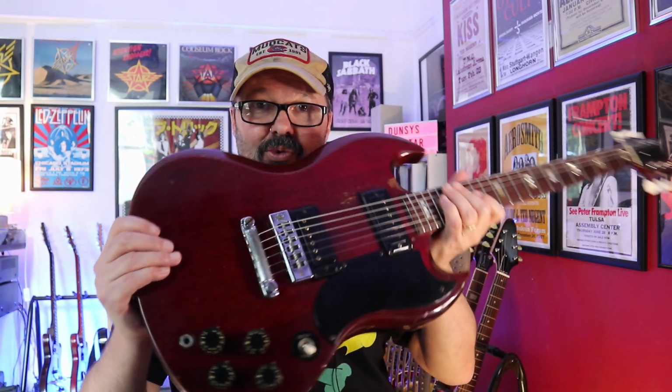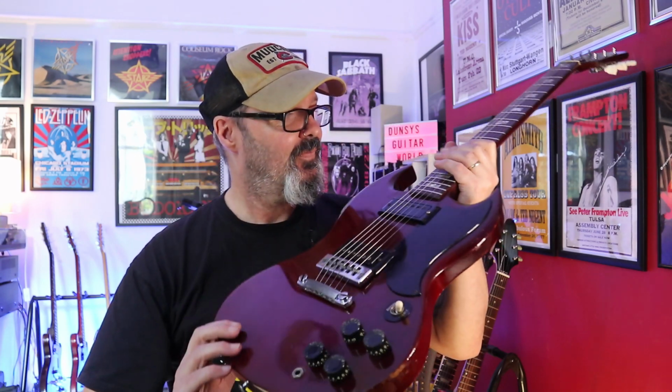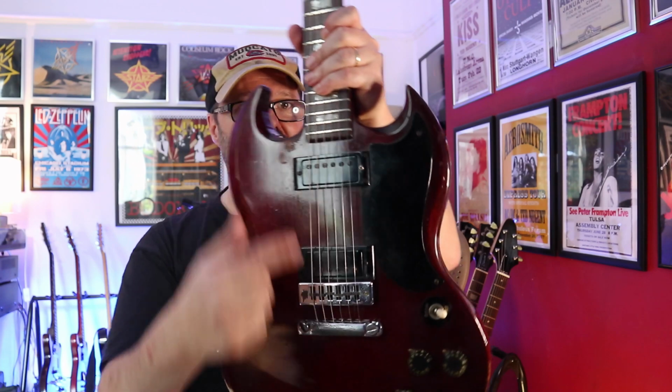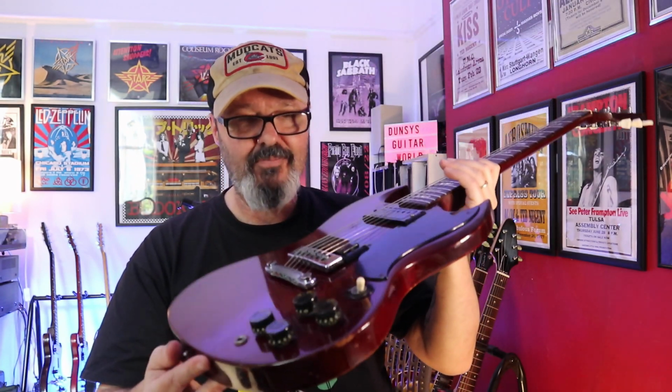So I do not buy new Gibson guitars. I tend to buy used stuff, and my favourite used Gibsons are just old, old beat up. Look at it, big chunk out of that. You can see that. I just love old beat up Gibson guitars. I don't know what it is. Ones from the 70s, I just love it. So that's what I came back with today.